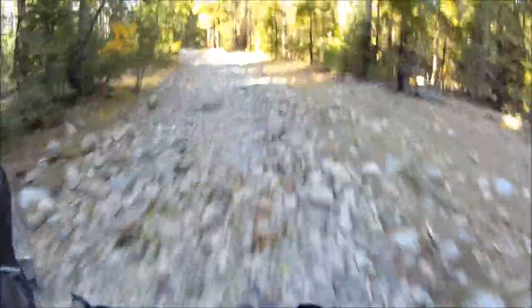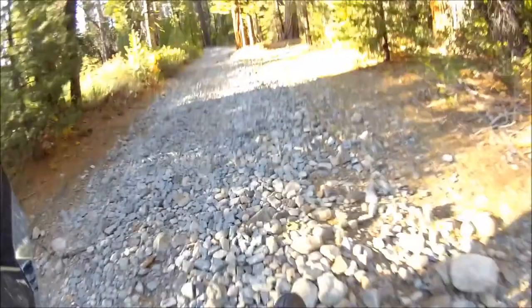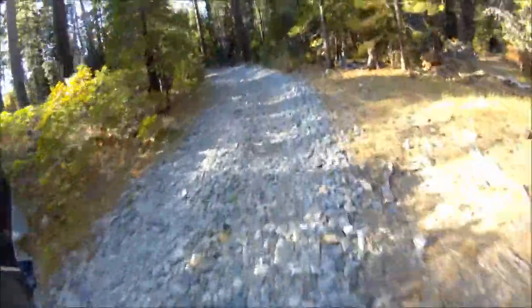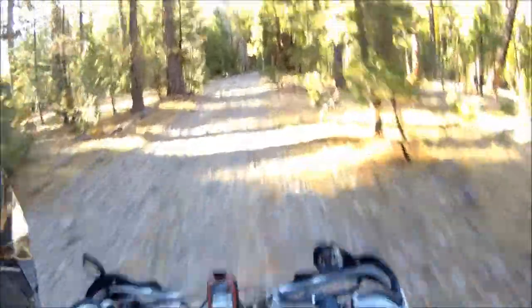I'm not gonna lie, it's beating the shit out of me right now. Oh, the broke rock. Go over it. I just fixate on the rocks, you know. Okay, it'll be easy to go down this. We're going down, not up. Ooh, lots of rocks. Oh man, it's beating the shit out of me.